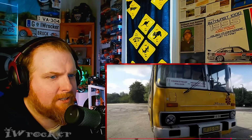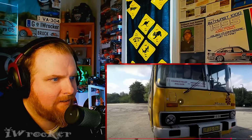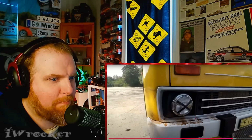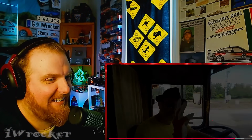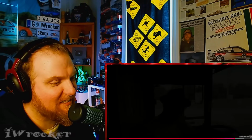There it is up close. Icarus 260. Oh yeah, it does have Hungarian plates. Wow, look at this thing, man. Look at that. Is it pissing out radiator fluid or what? Okay, well, that was a fun start. You guys know how to suggest fun stuff, I'm telling you.